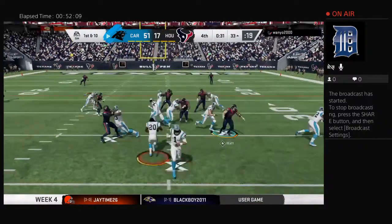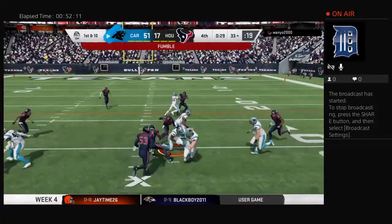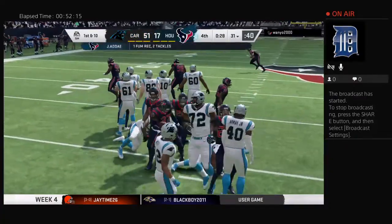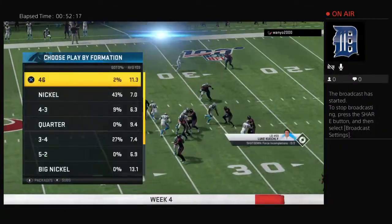It's 1st and 10. Now Scarlett. And he coughed it up. And the Texans scoop it. And his guys are going to take over at the 31-yard line.